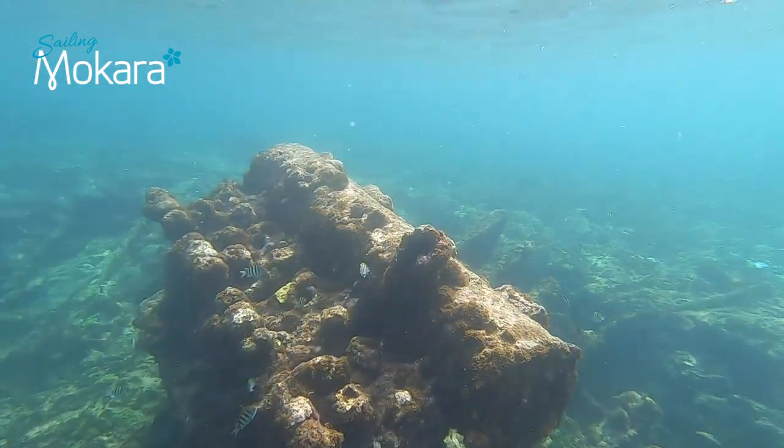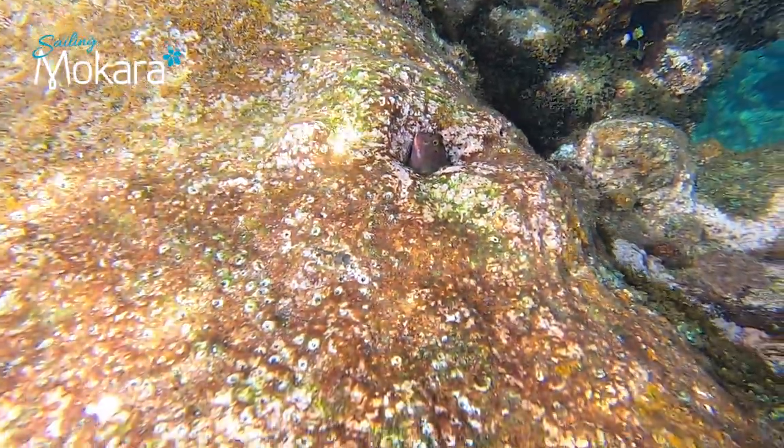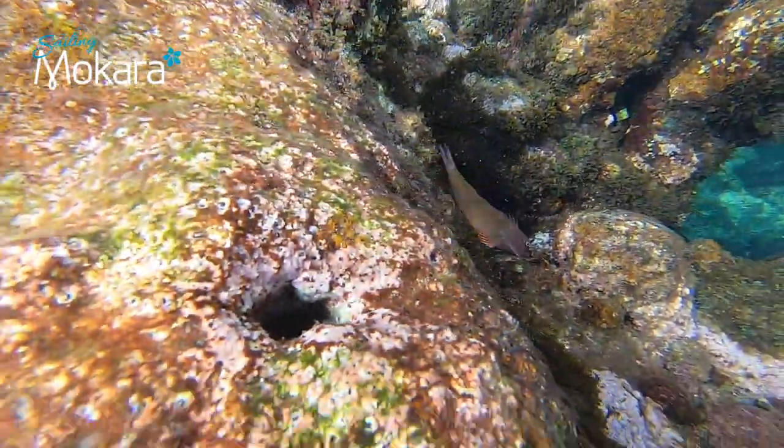These wrecks are heaven for small fish, who love the various hiding places, like this cute little blenny, who is defending his hole.